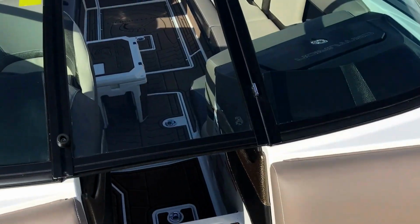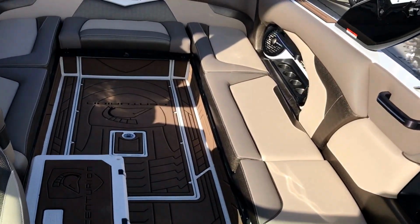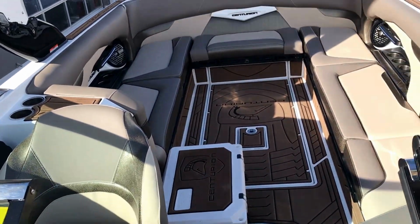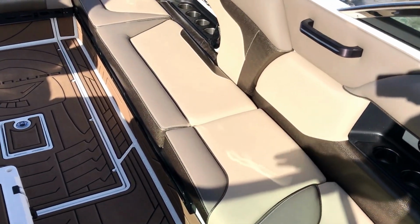So as you can see, this boat features a beautiful tan and mocha brown interior. This is one of my personal favorite interiors of any boat out there. I think it's absolutely gorgeous. Super easy to take care of, super easy to keep clean.